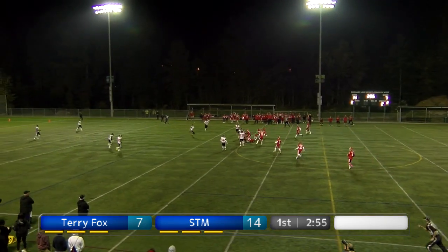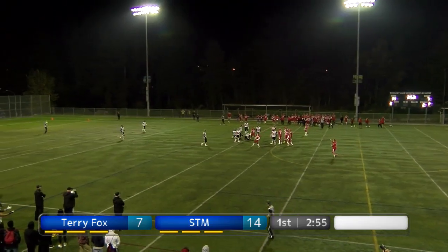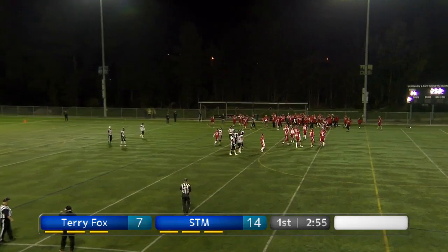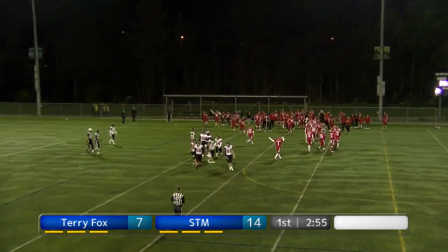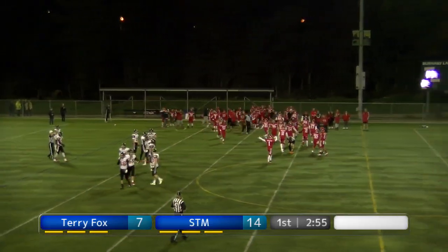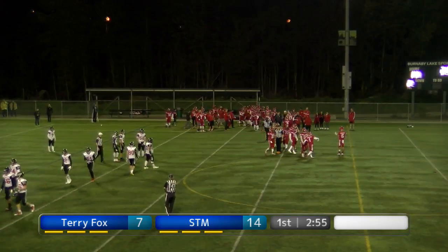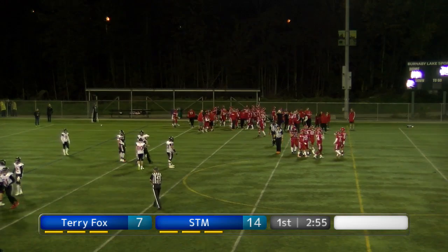Great to see. So from the 40-yard line, now leading 14-7, Camuzzi will tee it up, and they go with the onside kick. That's a live football. STM's got it. Oh, Fox was not ready for that. And Camuzzi couldn't have done it any better. The little squibber right to himself took a nice Friday night hop right up into his hands, just across the 50-yard line, and STM gets the football right back.